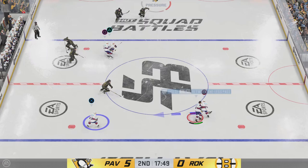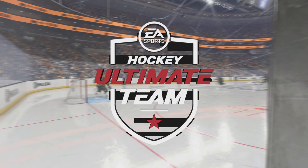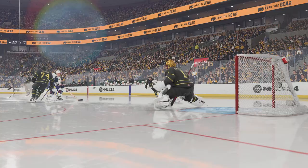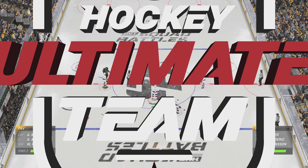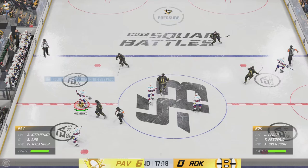Down the right side and into the zone. Scores! So that's number two. Trickles in. The Penguins have officially entered red country right now, Cheryl. Well, I'll tell you, good defense creates offense, and that's exactly what they've done throughout this game, and they've got a ton of shots on net.